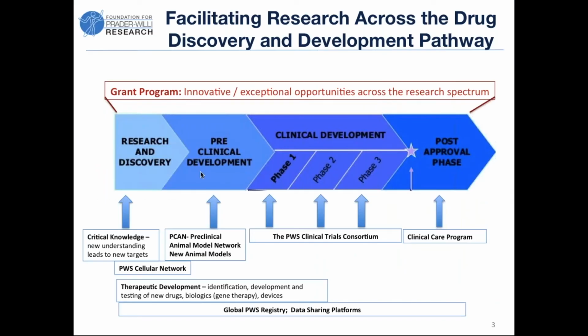So again, when we think about the research spectrum, we go all the way from discovery through drug development, through clinical trials and into post-approval, where we try to optimize the treatment for the person with PWS and approved treatment. And as I mentioned, our directed programs are shown here at the bottom, and they are at selected points across this pathway to try to accelerate the research across the entire pathway. In contrast, our grants program is really anywhere along this pathway. So in our grants program, we fund anything from basic discovery all the way through early phase clinical trials. We don't have enough funds to do large stage clinical trials, as well as optimizing care in the post-approval phase.